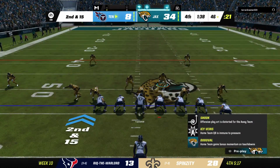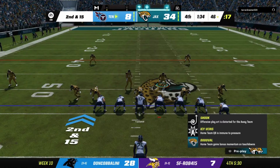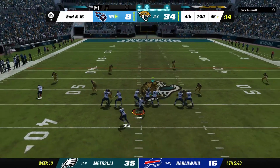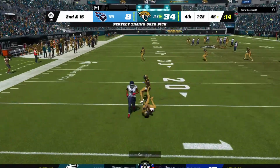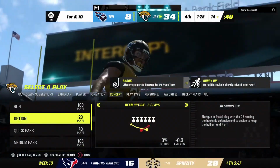It's 2nd and 15. Another try after the first down sack. Tannehill, now a desperation throw deep downfield. And a big turnover there as his guys will get the football back.